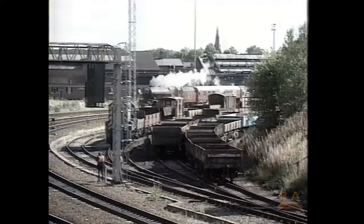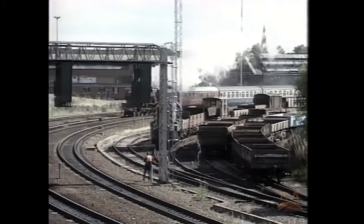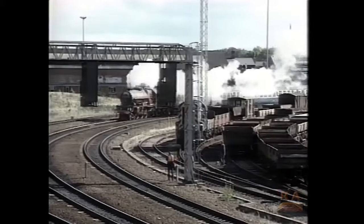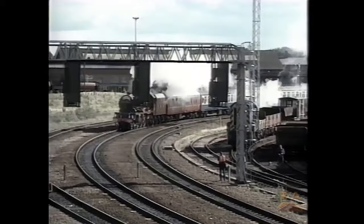The locomotive is owned by a preservation society based at Hereford, but has run throughout that part of the BR system which is approved for steam, with the exception of the Scottish routes. Here she heads out onto the North Wales coast again.